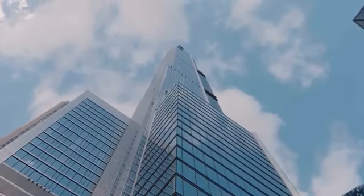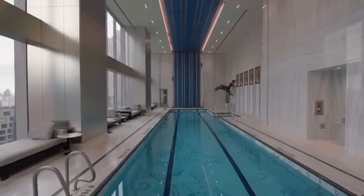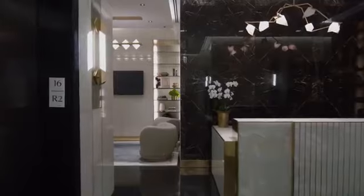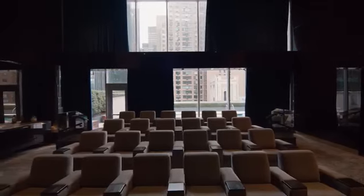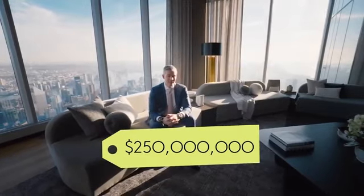Central Park Tower has some of the greatest amenities. There's a private restaurant, cigar room, there's 2 swimming pools, indoor, outdoor, full-on spa, fitness center, a movie theater, and this is all on the market now for $250 million. Let me show you around.